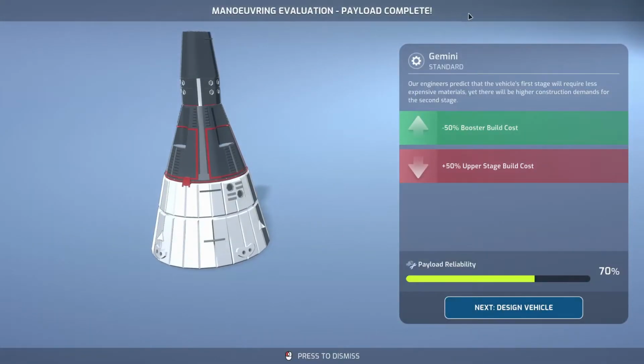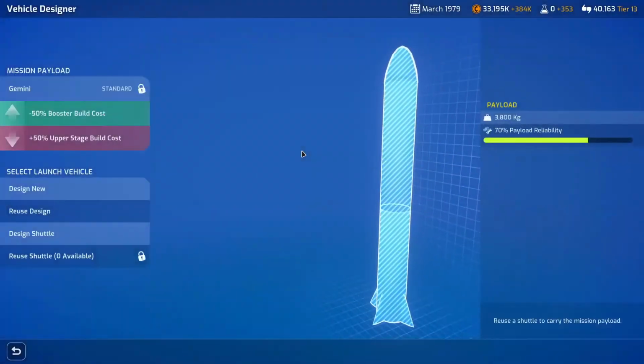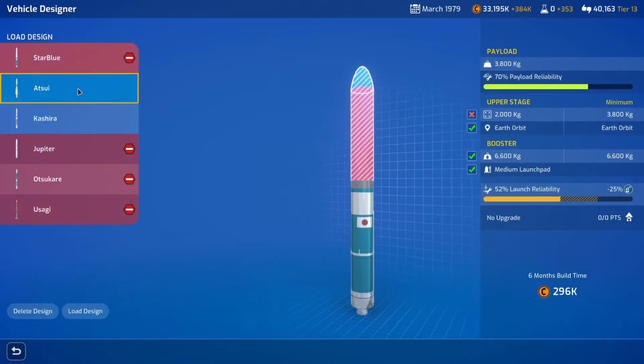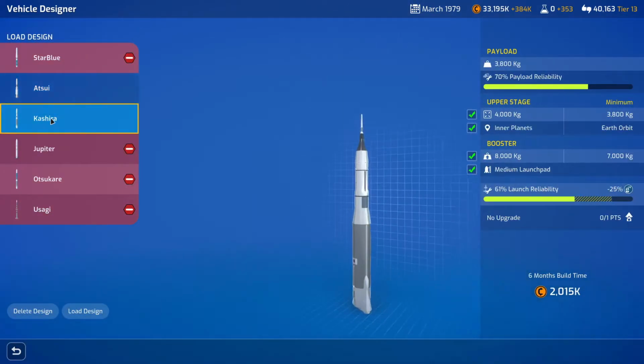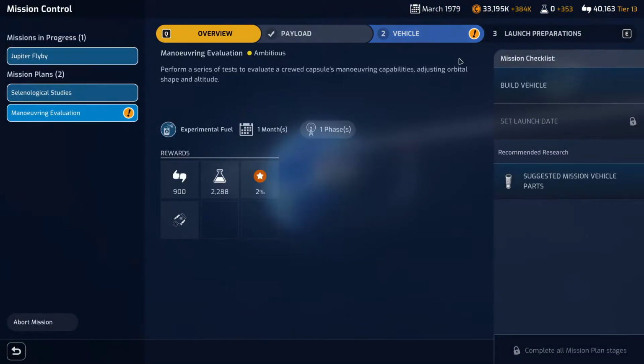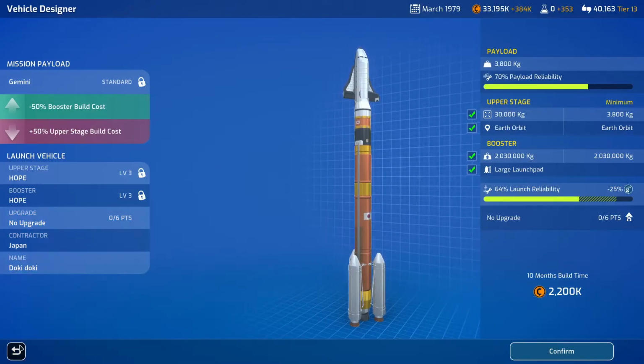Okay, so we've got the manoeuvring evaluation payload complete. So minus 50% booster build cost and a plus 50% stage build cost. Okay. Need a rocket. Shuttle would work for this one, but we could just use one of these, which is like the Kashar, which is 6 months. What's this one for? Science. Yeah, I do want to get another one of these.